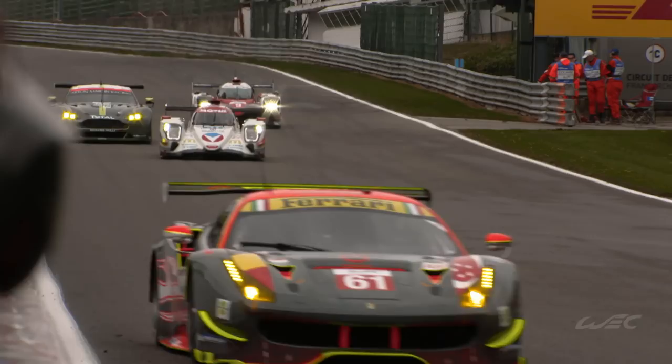Trade-off between wanting to be quick in sector one or wanting to be quick in sector two. And then there is also the trade-off of being able to overtake or not. So yeah, it's always difficult to set up the car in the perfect way in terms of downforce.